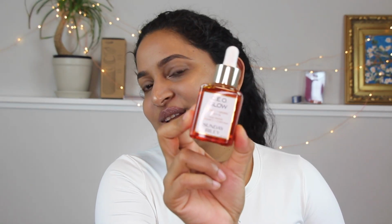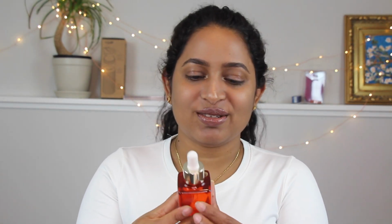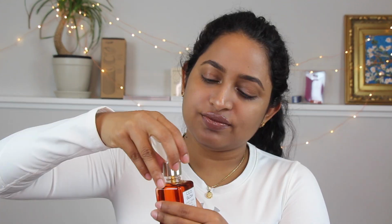This is the CEO Glow Vitamin C plus Turmeric Face Oil, and I got this because I got it for a really good deal. I think maybe I paid like $18 or something like that. Does it ever happen to you that you bought something just because it's a good deal? That doesn't mean that you're going to use it. So this is how it looks. Wow, that looks beautiful. Yeah, and this looks like turmeric.